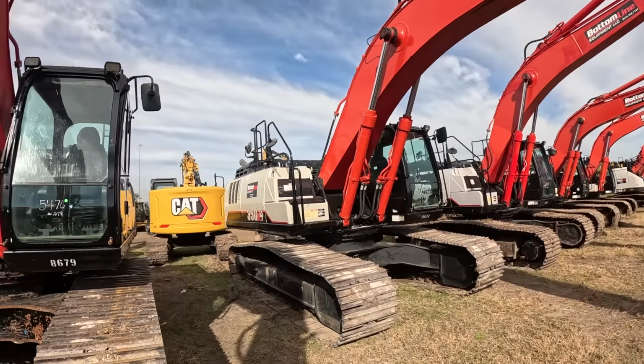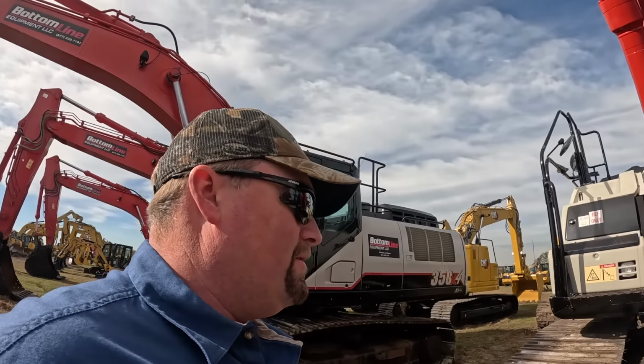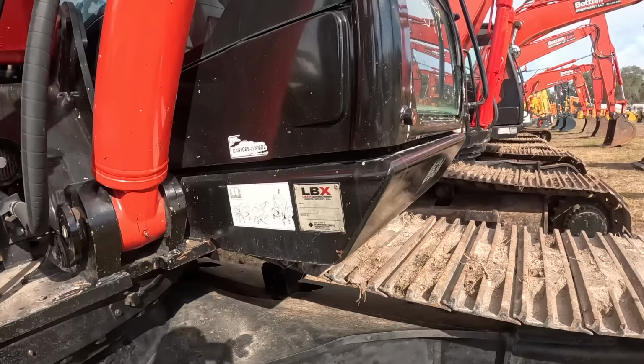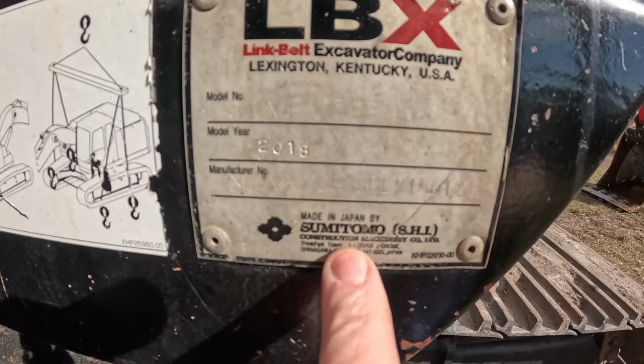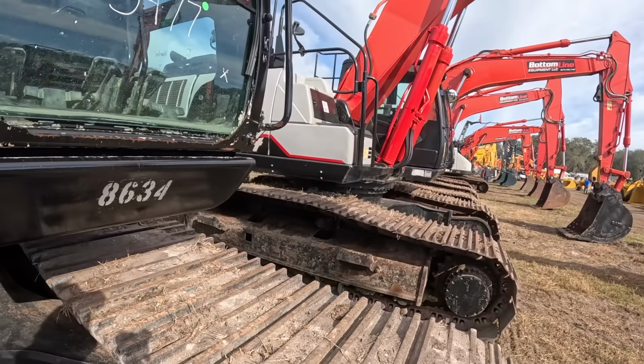So you guys know, these Link-Belts are made by a company called Sumitomo. They actually make the Case excavator too. Look right here, made by Sumitomo. That's how they make Case and Link-Belt. Really good machines, got Isuzu diesels in them.